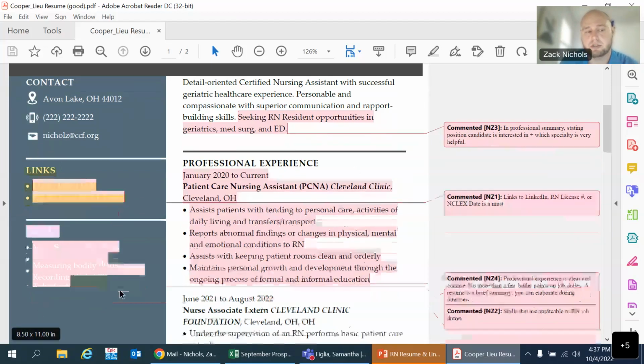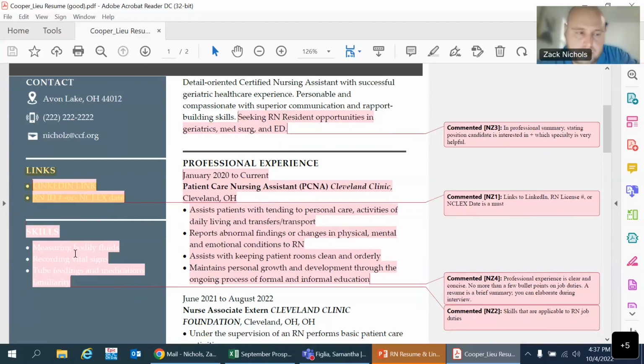In terms of your skills, again, kind of tough to see over here, but we are looking for you to list off skills that are pertinent to your job as an RN. All right, so that's measuring body fluids as an example, recording vital signs. Those are skills that you want to list off. I would stay away from the I'm a hard worker or I'm determined or anything like that. Those are more attributes. The skills are really what we're looking for.